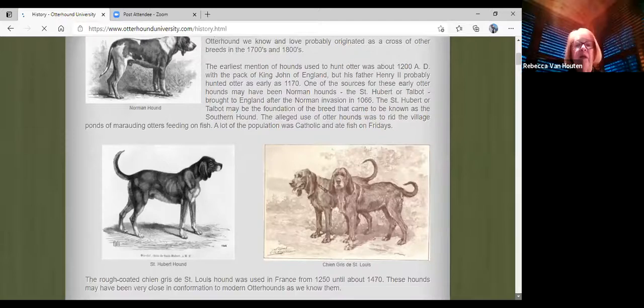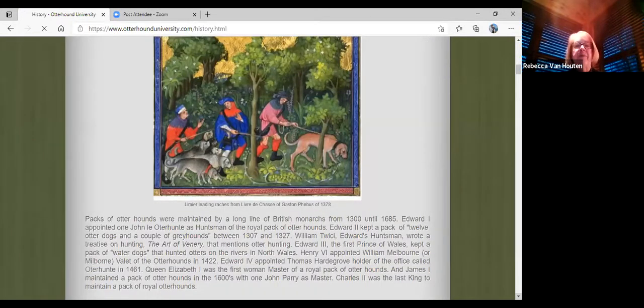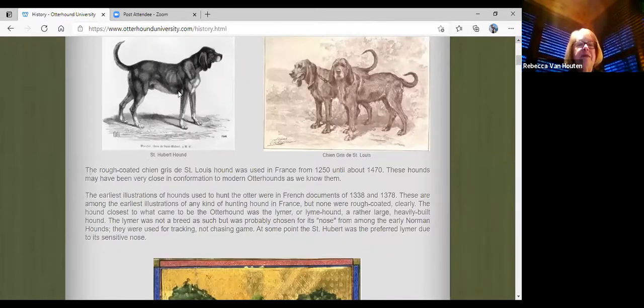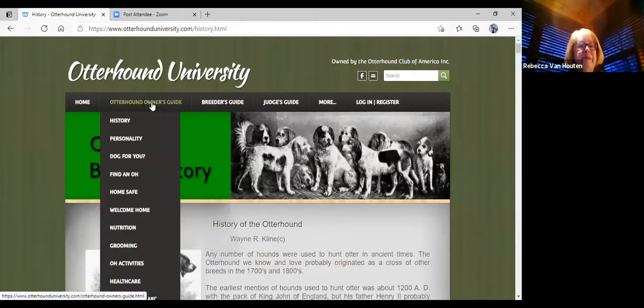And so you will enjoy really going back. Look there, you can see a tapestry from 1378. And this really tells you a lot of the story of how Otterhounds were developed. Queen Elizabeth was the first woman master of a royal pack of Otterhounds. And who knew all of that. So please, if you're interested in the history of the breed, I would definitely recommend that you spend some time taking a look at the history of the breed.